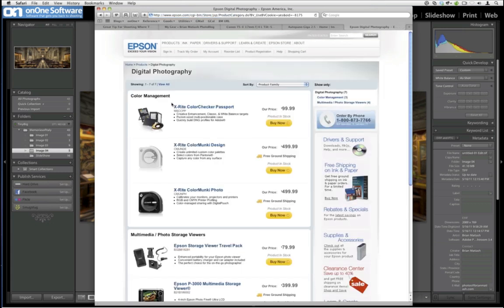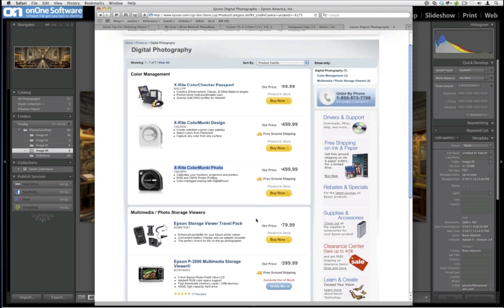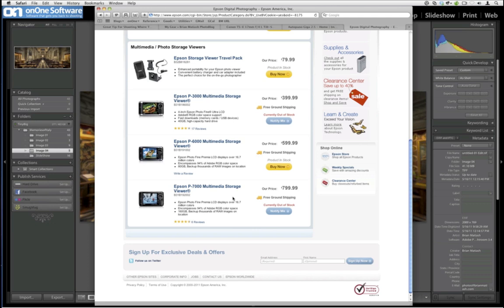Oh, I didn't know that they sell this X-Rite ColorMunki Photo. I cannot recommend this enough. This is what I use to calibrate my displays. Here is what I'm talking about. They're pricey, but they're real, and you can get cheaper ones. There are other companies that make them, but the only reason why I have this is because it was given to me as a gift.